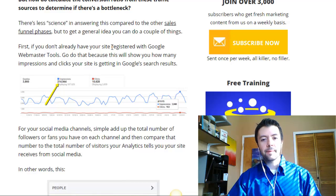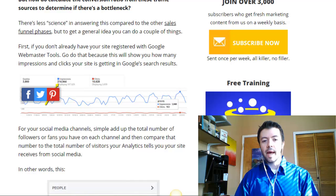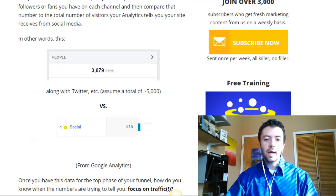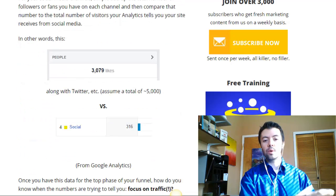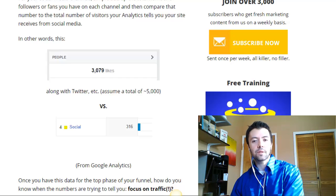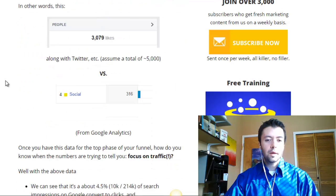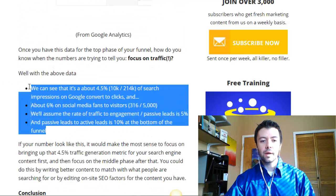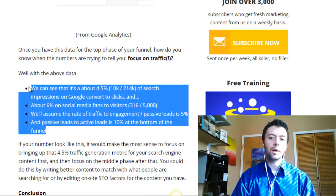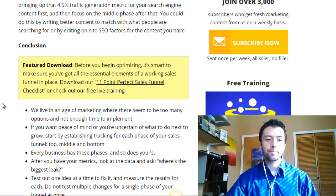The way that you would do that is you can look at, for example, sign up for Google Webmaster Tools, and you can see the number of impressions you're getting compared to the number of clicks. All right, so that's one ratio. Another ratio might be looking at your social media properties, totaling up how many fans and followers you have, and compare that to the number of people who are actually visiting your site, as shown in Google Analytics, from social media properties. And in the article, I give you a complete breakdown of what the numbers might look like in a situation where it makes sense to focus on that top part of your funnel for traffic and making changes there to optimize it. All right.